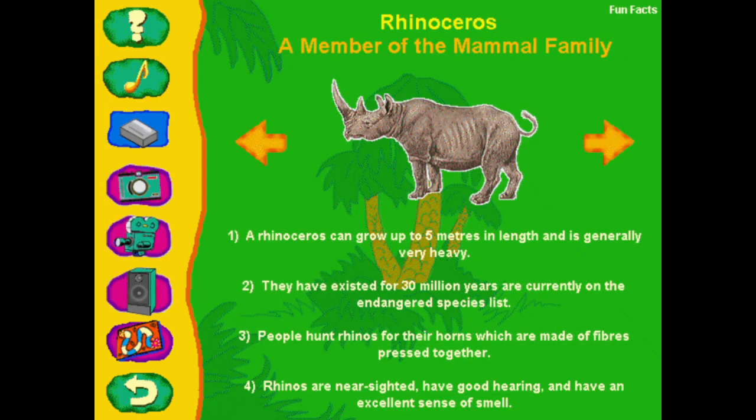Rhinoceros, a member of the mammal family. A rhinoceros can grow up to 5 meters in length and is generally very heavy. They have existed for 30 million years and are currently on the endangered species list. People hunt rhinos for their horns, which are made of fibers pressed together. Rhinos are nearsighted, have good hearing, and have an excellent sense of smell.